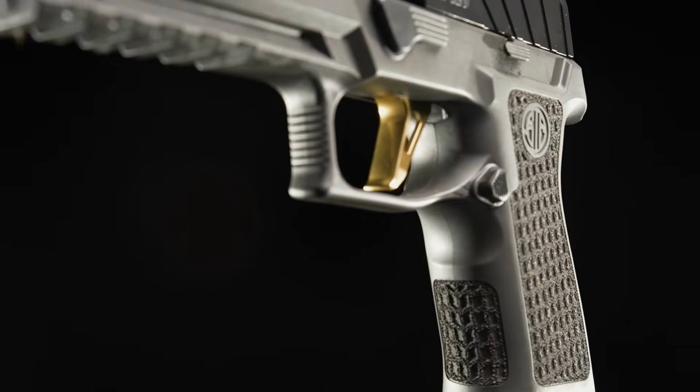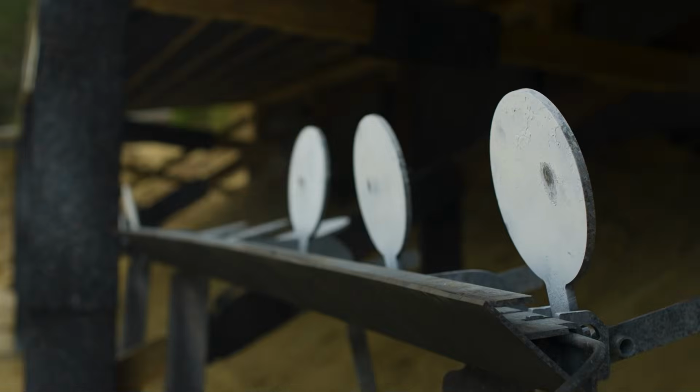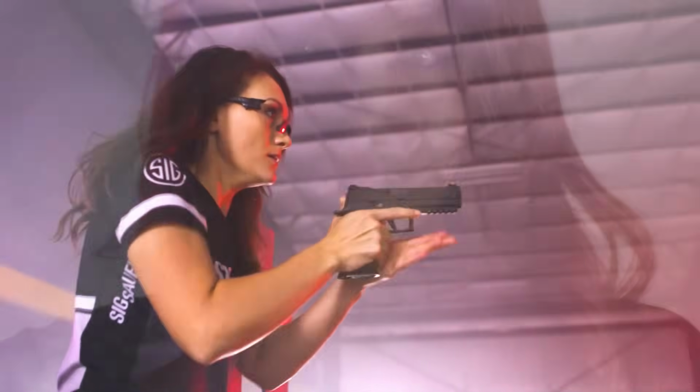The price? Yeah, it stings. But performance like this doesn't come cheap. The Spectre Comp is for the shooter who's tired of compromises and wants something that can dominate at the range and still carry like a boss.